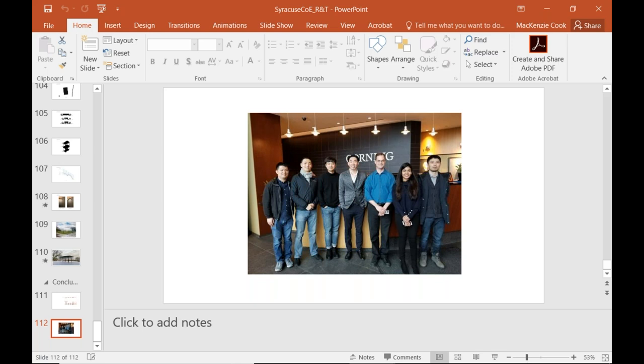This question: could it be incorporated into, say, concrete or anything like that? I mean, multiple layers, to embed the glass within concrete. So that's something that at least I haven't been interacting with any group on before.